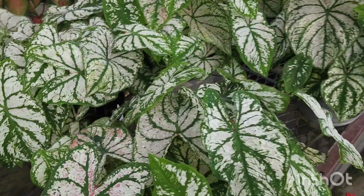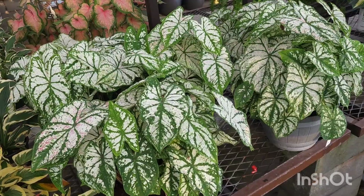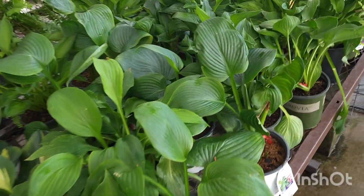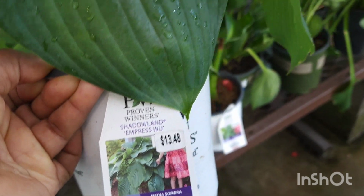And then we have some caladiums. This one just says caladium. This is $30 whole, guys. They've got some more hostas down here, which is this one here, Shadowland Empress Wu, $13.48.